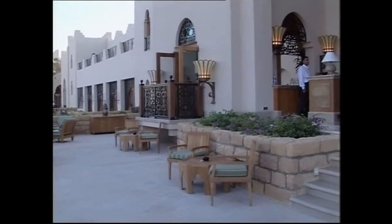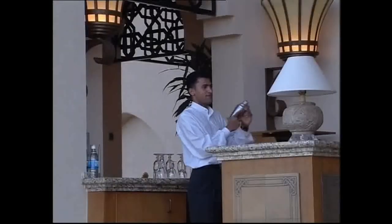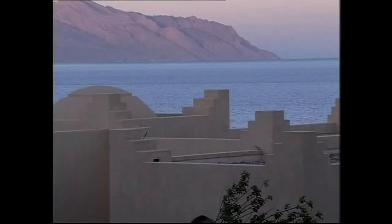Here, one can sit overlooking the main courtyard out to the Red Sea, whilst enjoying a cocktail and being serenaded by the hotel's resident troubadour, as the last rays of the day's sun turn the nearby island of Tiran to a deep golden red.